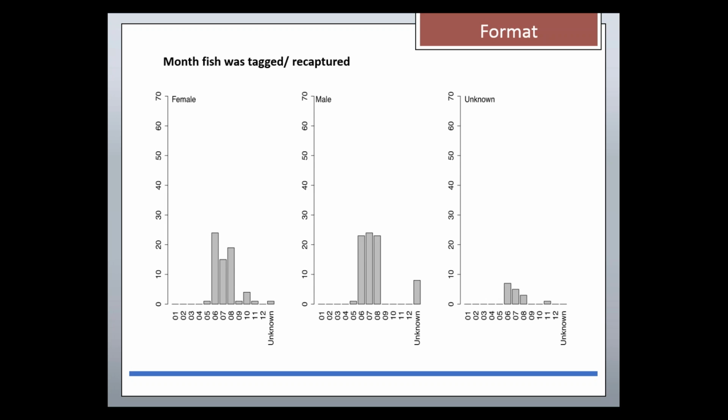So in R, I extracted from the dates all the months that those fish were caught and I plotted it on a graph. And we also have an unknown column. I did it at first without the unknown column, and then realised there was a whole bunch of data missing, and then realised there were actually a lot of dates missing.